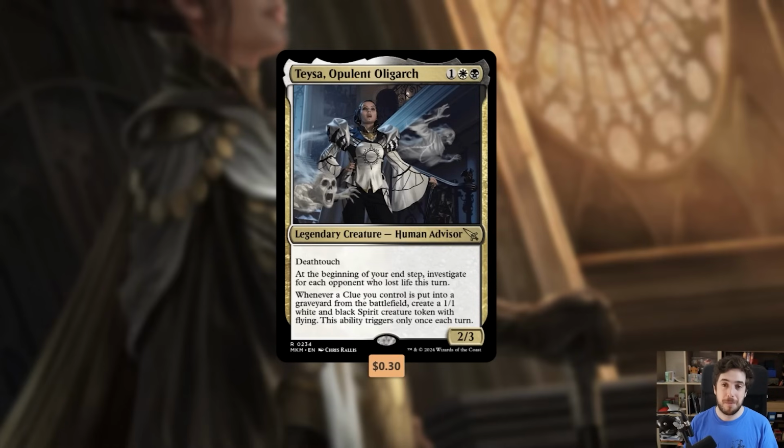So Teysa, for just 3 mana, can basically every single turn cycle make 3 clue tokens if we have consistent ways of draining our opponents. And then when we're sacrificing our clues either to draw cards or for other things, we're amassing a bunch of 1/1s who then can attack and make our opponents lose life. And then it feeds into Teysa's investigate ability.